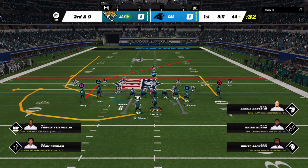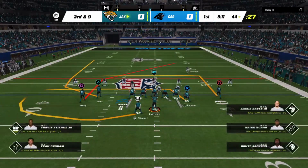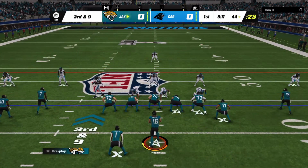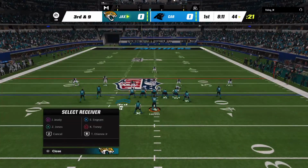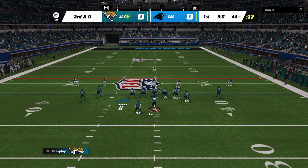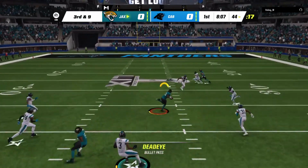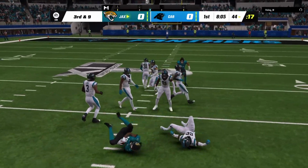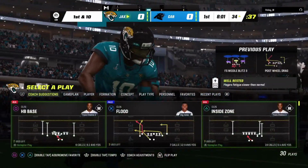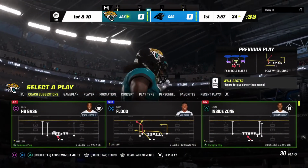After an incomplete pass on 2nd down, that'll leave him trying to convert on 3rd and 9. Here's Lawrence to throw. This one complete to Jerry Jeudy. And they're going to have another first down as the tackle's made at the Panthers' 34-yard line. A good pickup there, a 22.